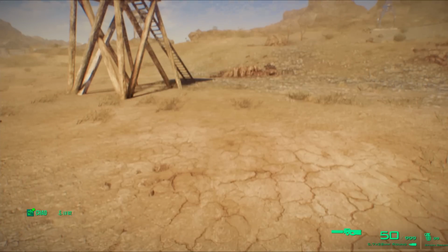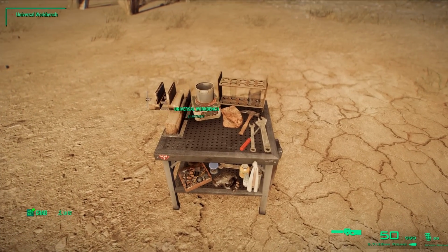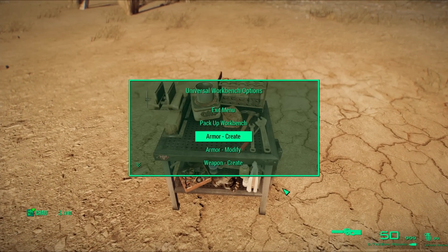You can take all this crafting on the go with a portable universal workbench, or even a portable power armor station, both of which are craftable at the chem station. You can carry them around in your inventory and place them on the ground while you're out adventuring. When you're done, make sure to pick them back up.